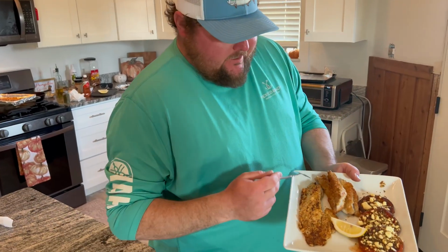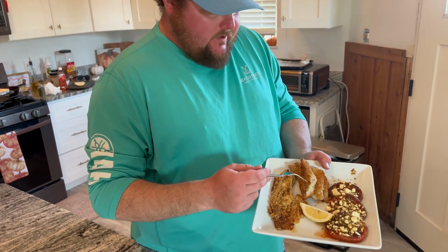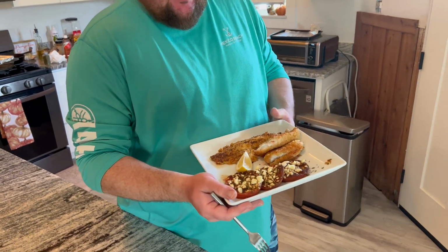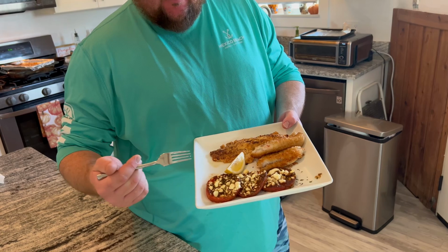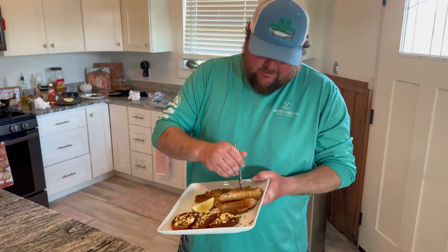Alright, y'all, it's all done now. We got our Parmesan crusted redfish right out of the oven. We've got our panko breaded pan fried trout and my little side dish here, sliced tomatoes with the feta cheese. Let's give it a try. We go with this redfish first.